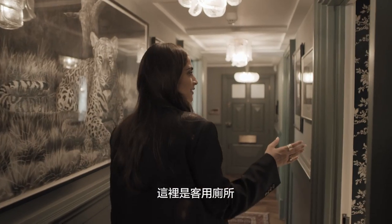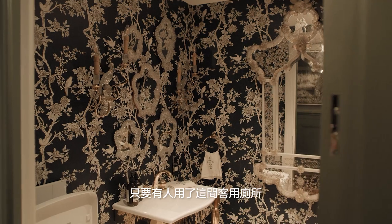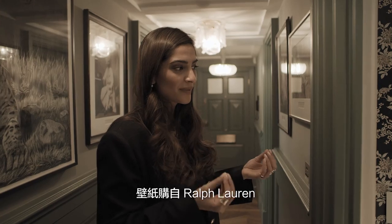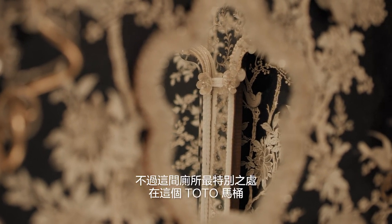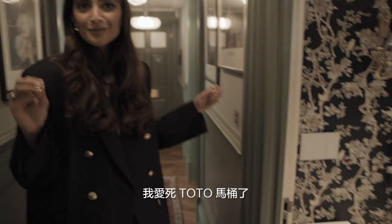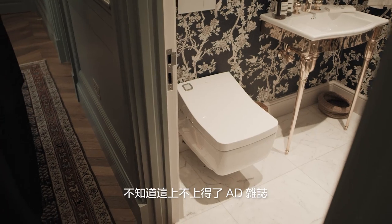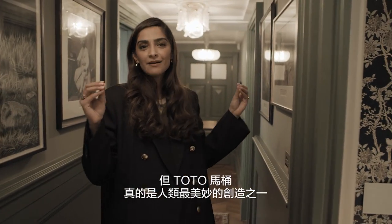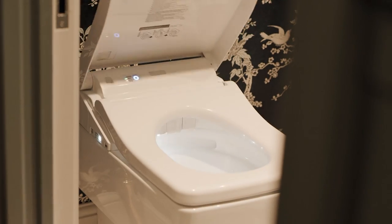So this is my powder bathroom. I thought that anytime somebody comes in and uses the powder bathroom, they'll understand the dramatic side to my personality. The wallpaper is Ralph Lauren. These are Venetian mirrors. But you know what's the most special thing in this bathroom is this Toto pot. I'm obsessed with Toto pots. I don't know if this goes into an AD magazine. I know it's not a design thing, but it's one of the most wonderful things created by mankind, Toto pots. Weird.